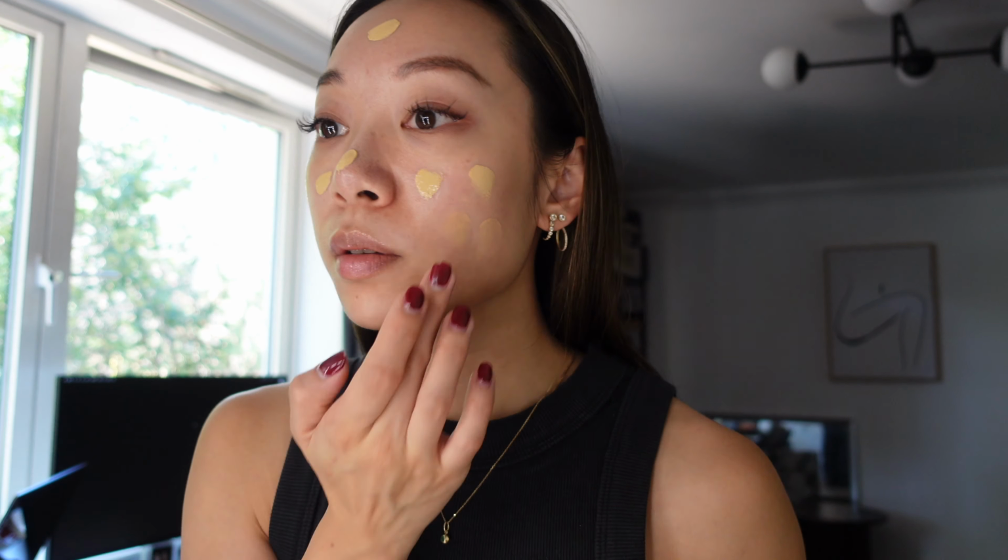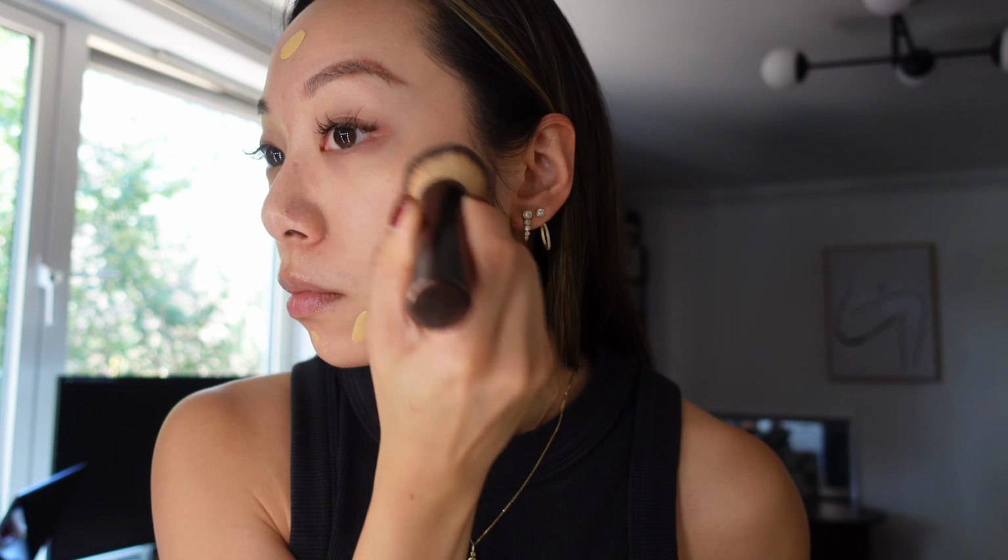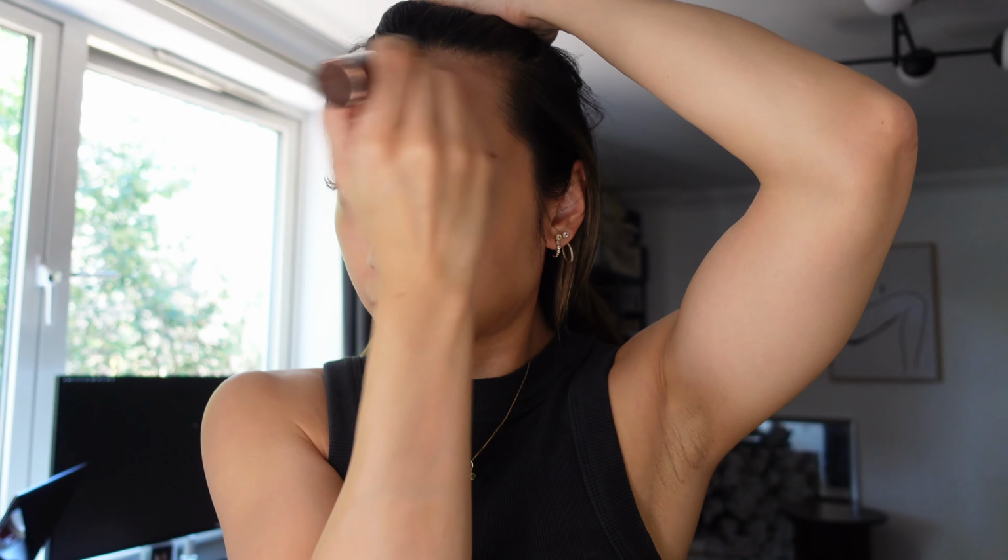I think that if you are wearing your makeup for a really long period of time, the reason why it ends up looking not that great by the end of the night is because it's dry and cakey. But I find that this keeps everything really hydrated because of that thick consistency. I find that my makeup doesn't look cakey at the end of the day. It still looks quite smooth and quite fresh. And so yeah, I've been really liking this one.